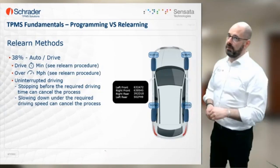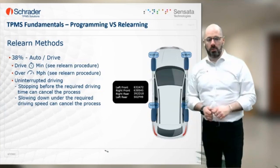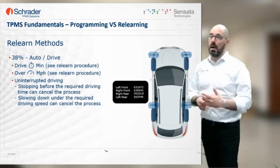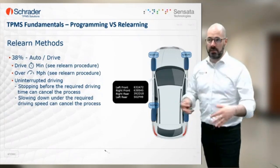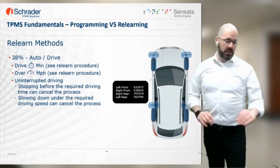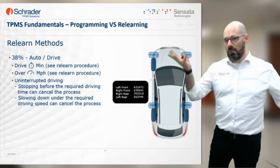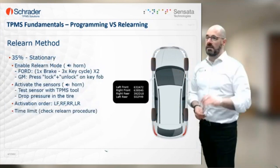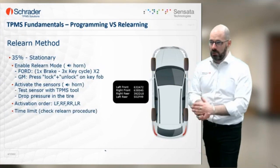Newer vehicles, you'll have more and more of these on the auto relearn. Some will also ask you to have the sensors in parking mode. So leave the vehicle parked for 15 minutes, key off, and then you do your drive, 15 minutes over 15 miles per hour. It's not always 15 minutes. It's not always 15 miles per hour. Always look at your procedure.